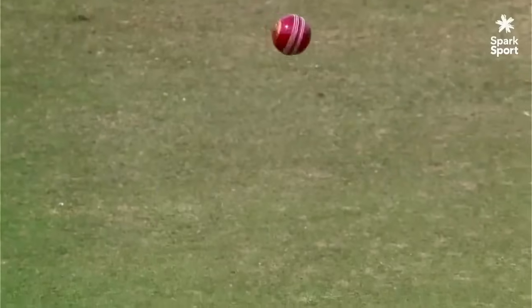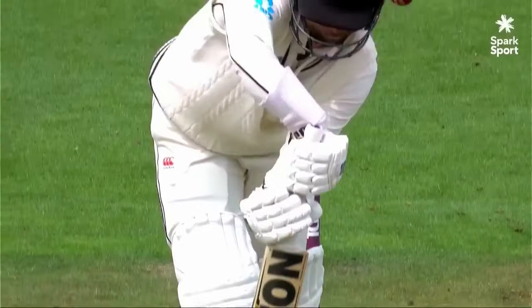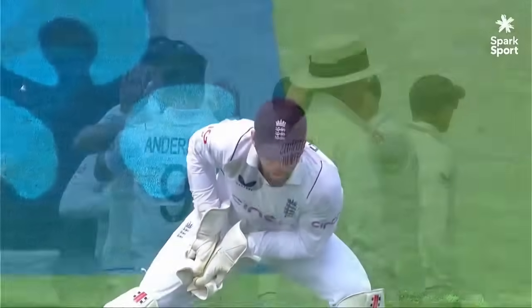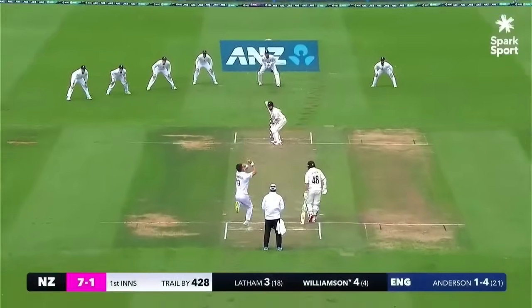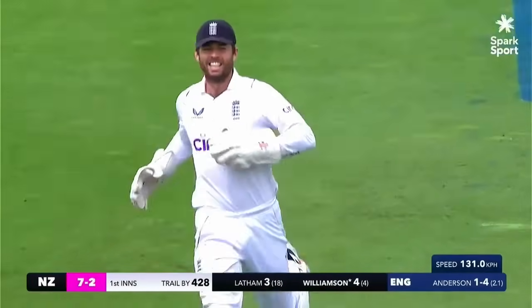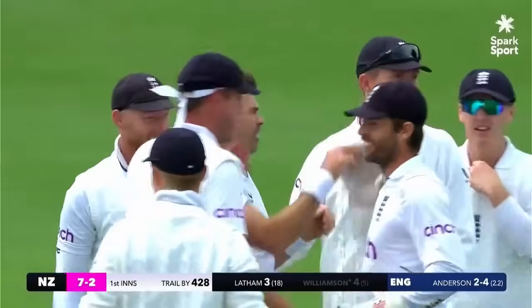Lovely piece of bowling because he pushed it just that bit further up. So he got it slightly fuller. You commit the batsman, Conway, on this occasion, to the shot and the thinnest of edges. Edged and gone. There goes the combination from Anderson. Williamson's on his way and England have two.